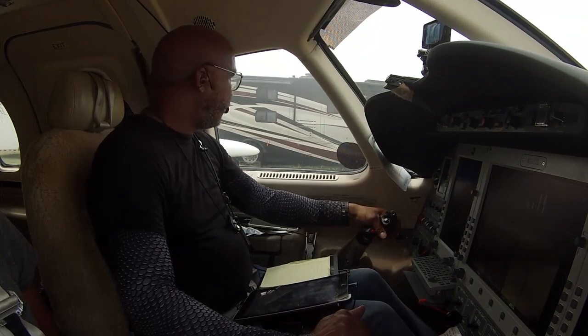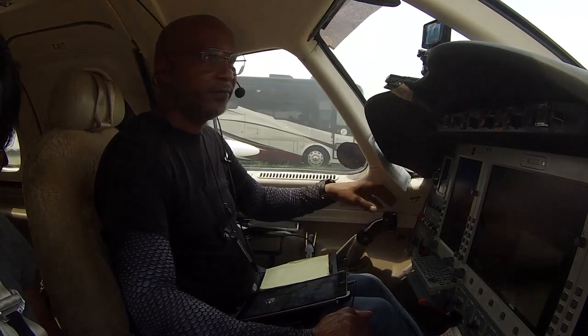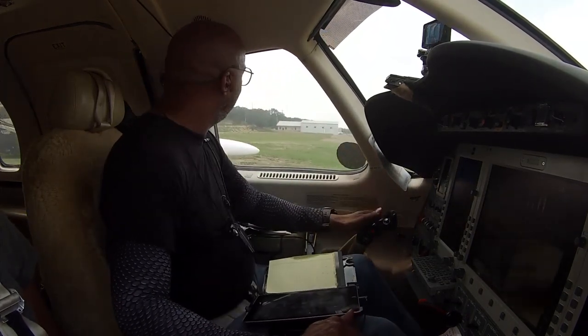Birdie stage, traffic Eclipse 500 Delta Golf, taxi for takeoff runway 17, birdie stage. Hey, Eclipse. Right.